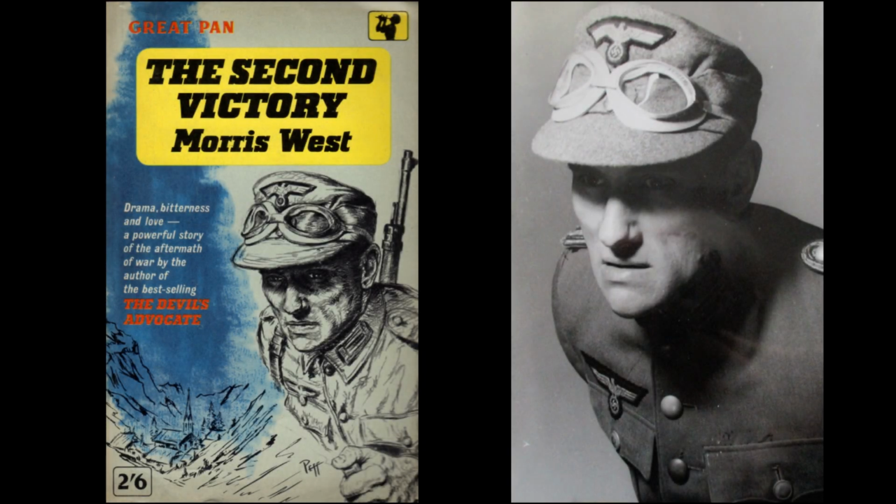Now we're not sure who the actual model is on this one for Second Victory by Morris West. It's from 1961, G493. It's a very, very good likeness, but probably just a model that Sam hired in for the day.